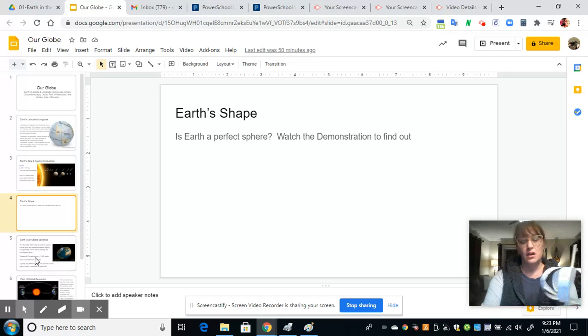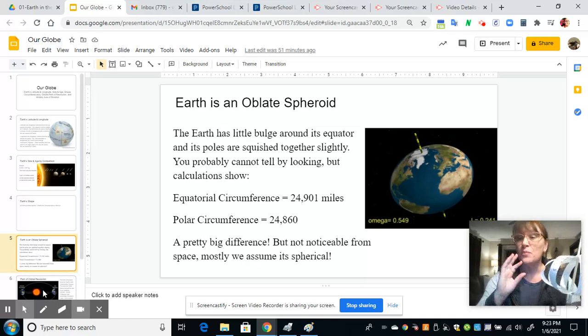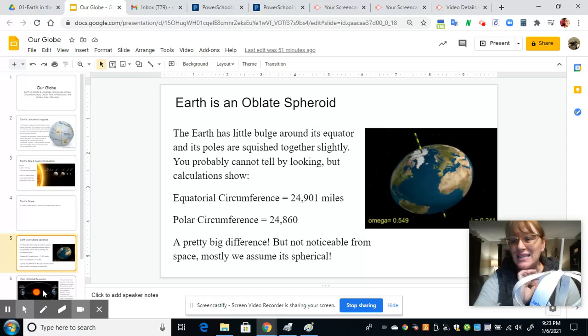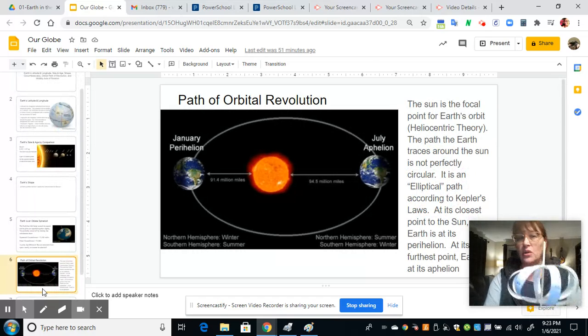The equator circumference of the Earth is 24,901 miles. But if I measured the circumference pole to pole longitudinally, the circumference is going to be almost 100 miles smaller. And the proper scientific name for this shape is called an oblate spheroid. Oblate spheroid. So if anybody ever asks you what's the shape of Earth, you now know what to call it.